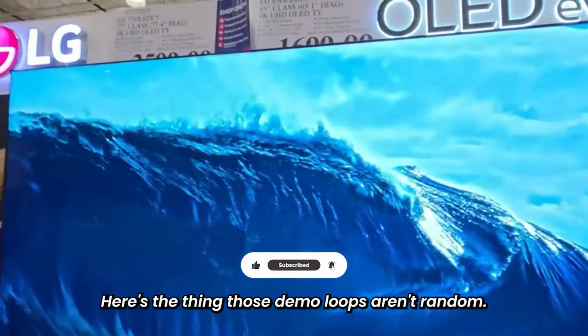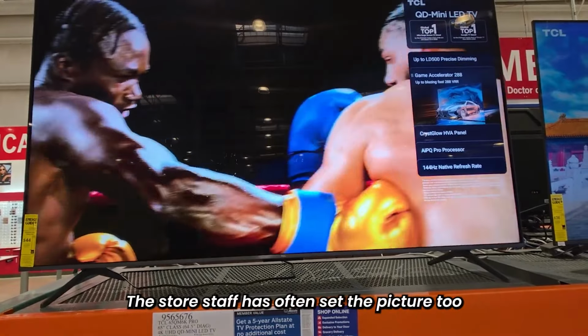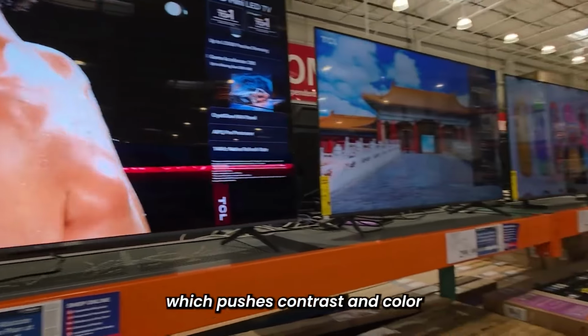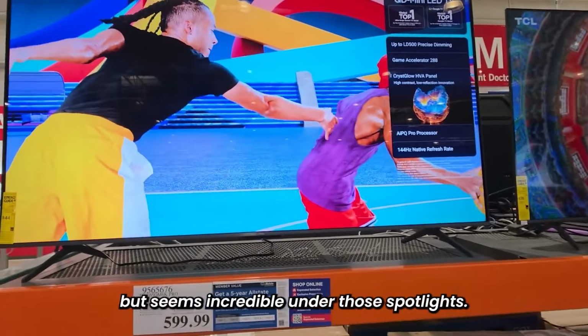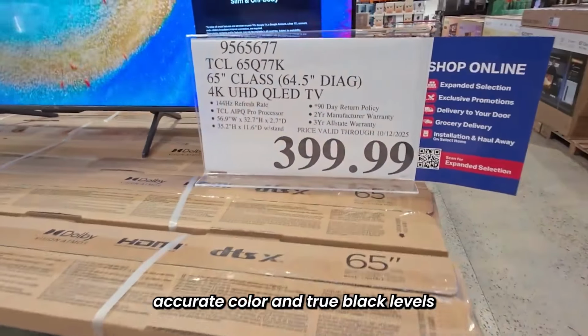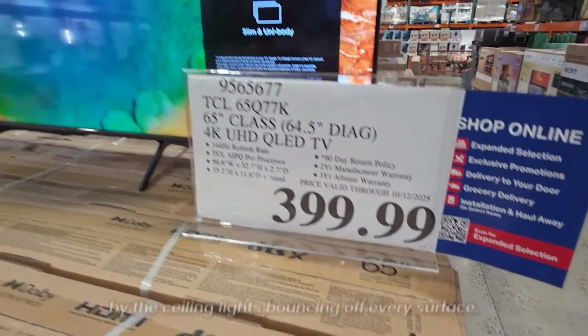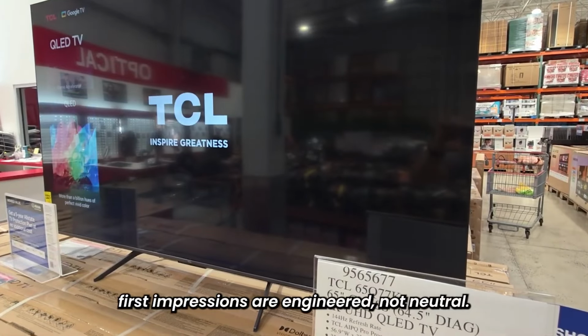Here's the thing. Those demo loops aren't random. They're shot in formats that favor high brightness and saturated color. The store staff has often set the picture to dynamic or vivid, which pushes contrast and color temperature into territory that would look garish at home but seems incredible under those spotlights. OLED, by comparison, is showing accurate color and true black levels that get completely washed out by the ceiling lights bouncing off every surface.